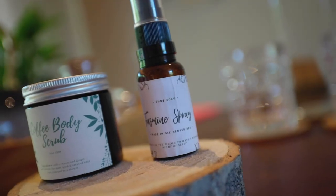What are you doing, Amalie? I am spraying this jasmine spray on that we got as a gift from the spa when we arrived. And apparently they have made this to relax you. So you have to spray it before going to bed, and then the aroma itself is gonna make you calm down.